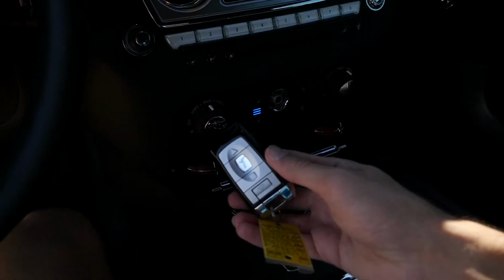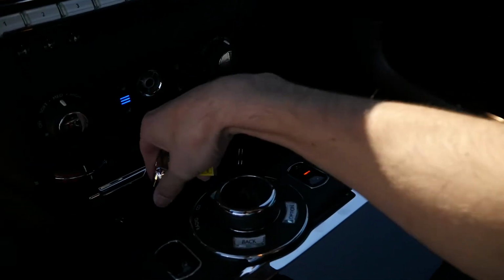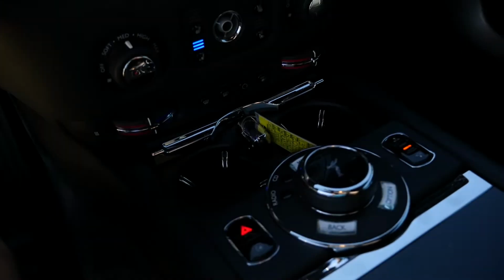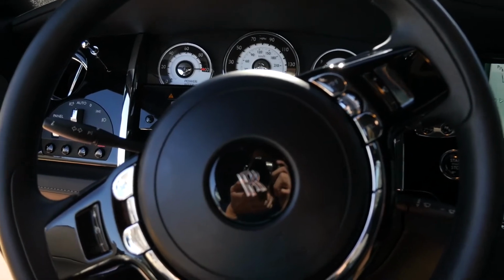I love these keys too. These things are like massive. You can put it right there in the center there. It's pretty nice. It's just an awesome car. Super comfortable, obviously.